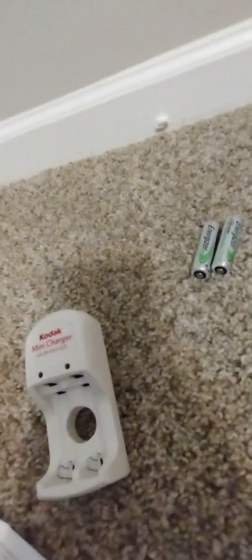Let me open it up. This is the English side. There's a French, Spanish, and Portuguese side. There's the Spanish side and the English and French side. This is the charger manual that came with the Kodak one.